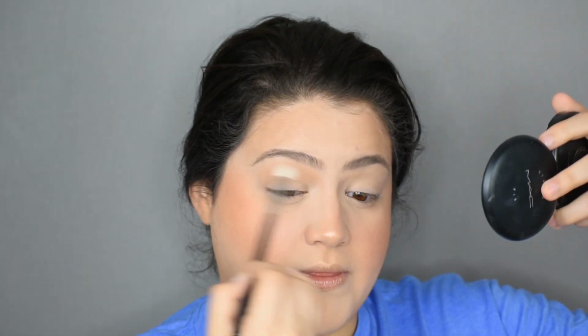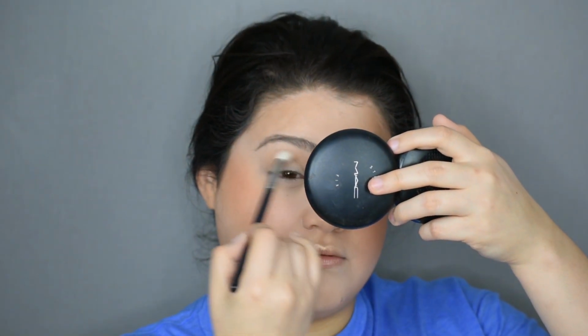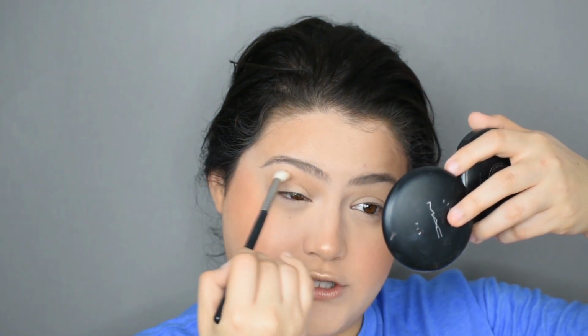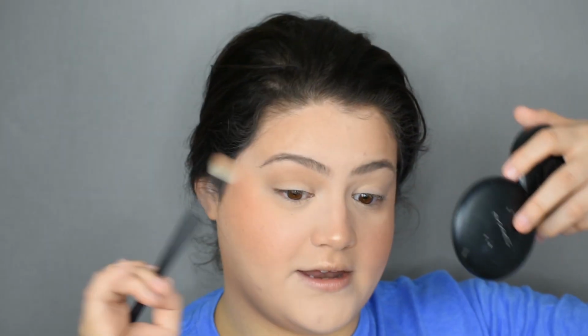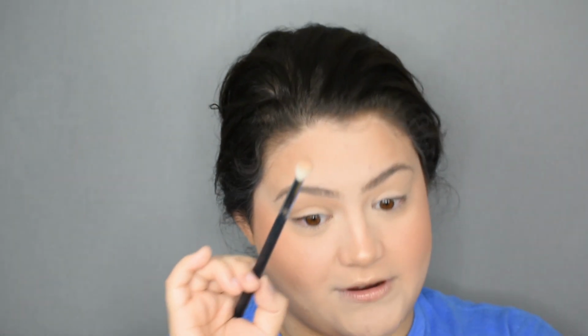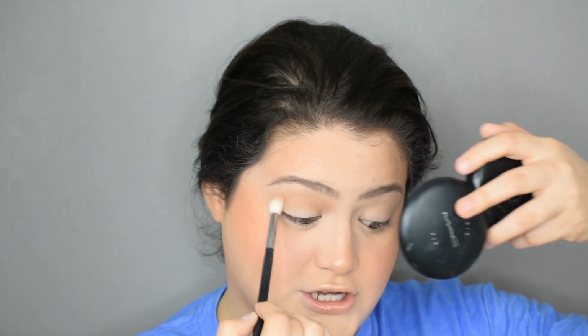And we're deepening up the crease with this. Again, we're just re-dipping it back into the mixture. And we're moving in circular motions from inner to outer crease, with a light hand. We're gripping from the very end. We don't want to go in too harsh. We haven't stopped doing the double mixture. Don't get too excited.